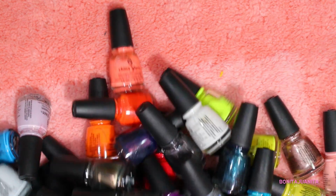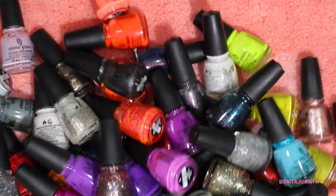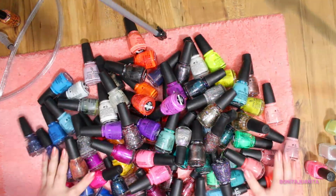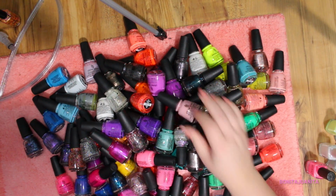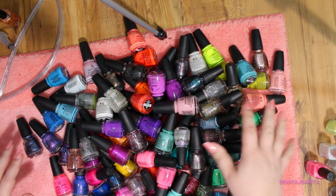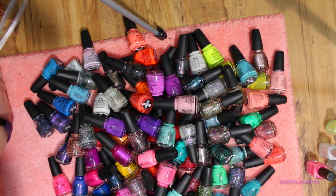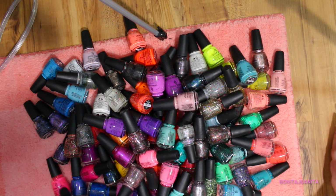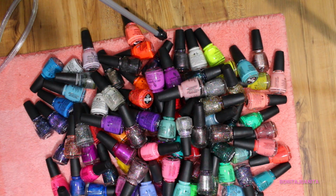All right, now, there are so many China Glaze colors. Maybe I can zoom out a little bit and show you. It is insane the amount of China Glaze that I have. And looking at this pile, I can definitely say right now, there are some colors in here that I'm not interested in anymore. I bought them because I thought they were fun, or kind of trendy or whatever. But there are definitely some colors in here that I'm like, no thank you. I'm done. I don't want to do this anymore. You mean nothing to me.